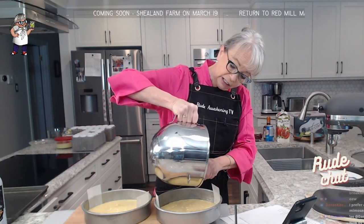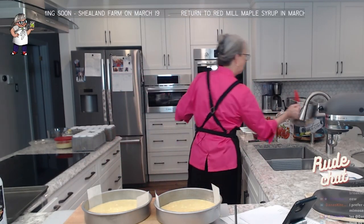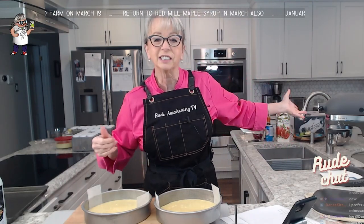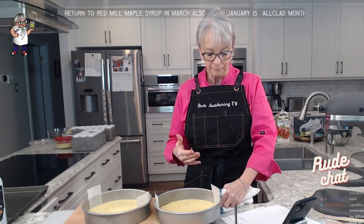Just put it in a little bit of hot water, or set it on your hot cooktop if you've got that sort of thing. I don't, because I have induction. But you just set it right in the kitchen sink in a little bit of hot water, and the metal bowl of your KitchenAid will heat it up.